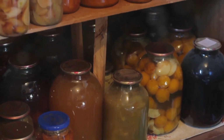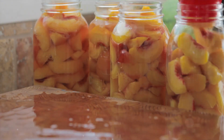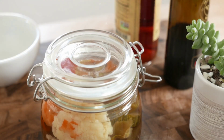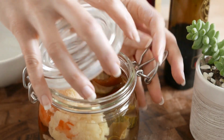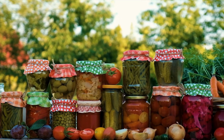Canning isn't just about practicality, it's about flavor. Unlike frozen produce, which can lose its texture and taste, canned goods retain their rich, natural flavors. A jar of pickled cabbage, a Romanian staple, can turn a simple meal into a feast with its tangy crunch. And there's something deeply comforting about opening a jar of sun-kissed peaches in the middle of winter, evoking memories of warmer days. But the benefits of canning go far beyond just taste.